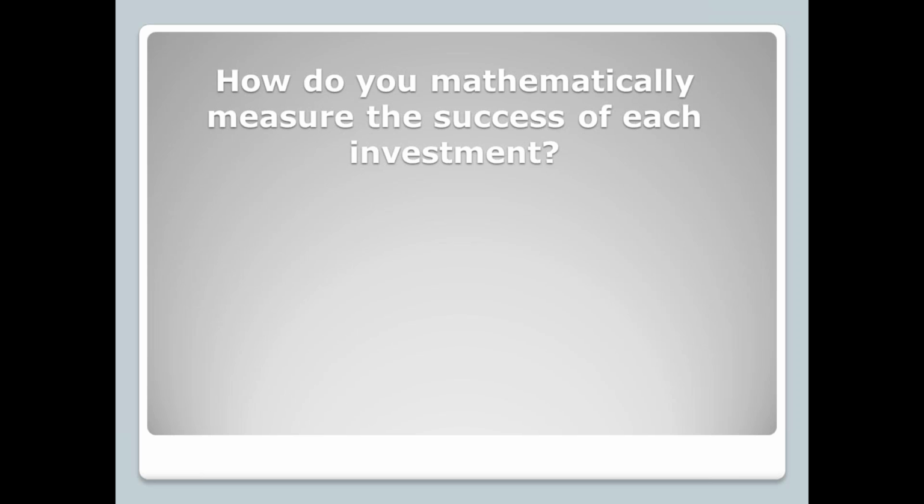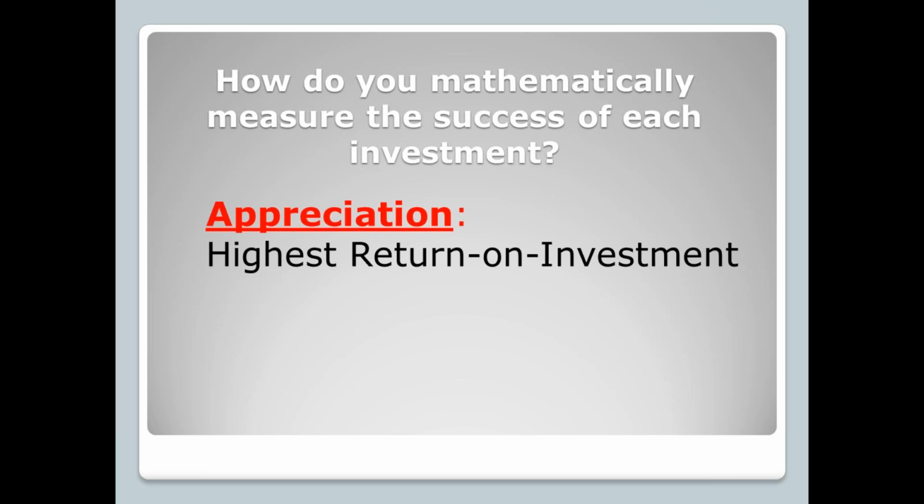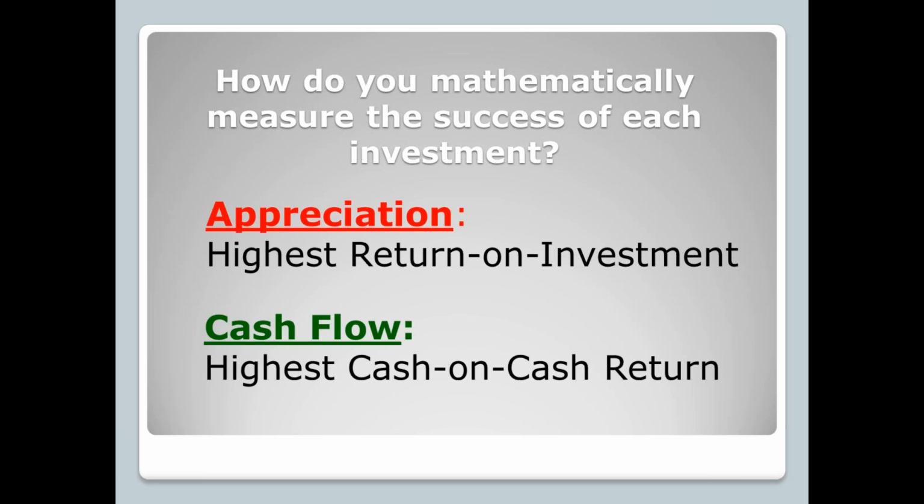So how do we actually calculate each investment? We're looking at appreciation. For those of you who don't know, it's the highest return on your investment. And the other thing that most people look at when evaluating property is cash flow. Cash flow is your highest cash-on-cash return.